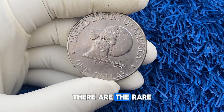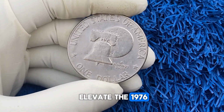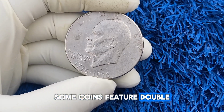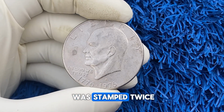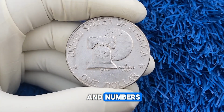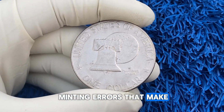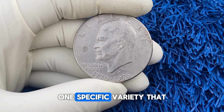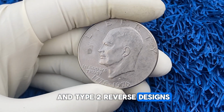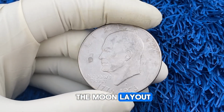And then, there are the rare and unusual variations that elevate the 1976 Eisenhower dollar to legend among collectors. Some coins feature double dies, where the design was stamped twice, creating a noticeable shadow effect around the letters and numbers. Some have off-center strikes, broad strikes, or other minting errors that make them unique. One specific variety that stands out is the Type 1 and Type 2 reverse designs, although both feature the same Liberty Bell over the moon layout.